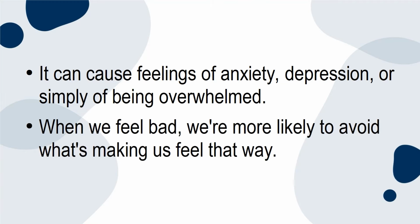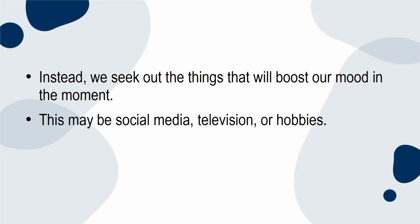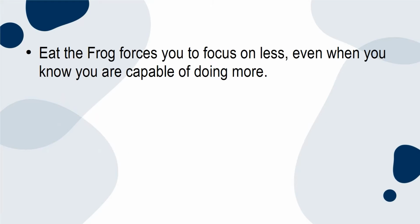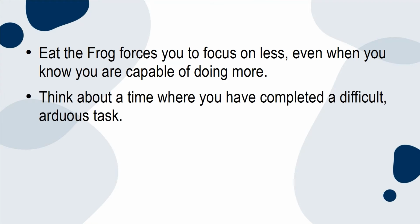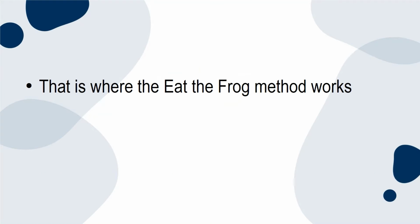When we feel bad, we're more likely to avoid what's making us feel that way. Instead, we seek out the things that will boost our mood in the moment. This may be social media, television, or hobbies. In short, any way that we can possibly find to procrastinate. Eat the Frog forces you to focus on less, even when you know you're capable of doing more. Think about a time when you have completed a difficult, arduous task. It feels good. It will fill you with a sense of accomplishment and relief. That is where the Eat the Frog method works.